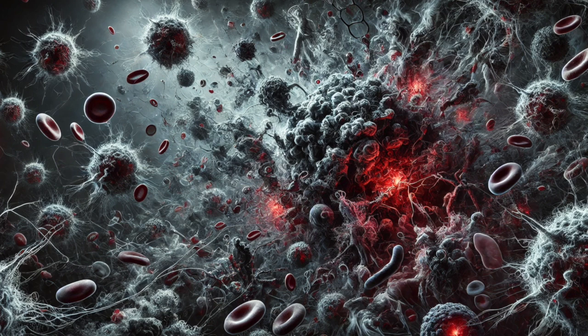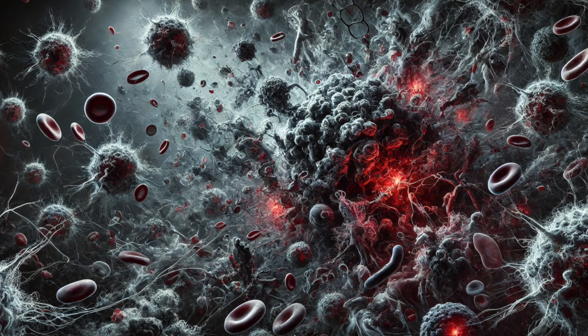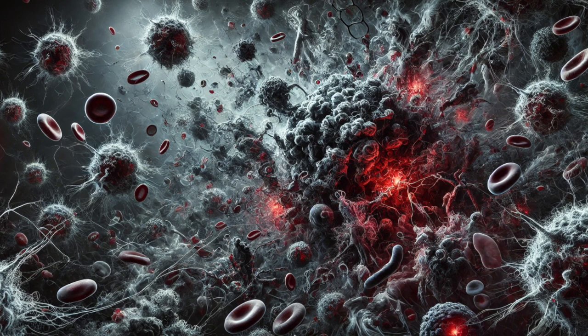Absolutely crucial. This is where they look for evidence of hemophagocytosis, which is the process where activated immune cells, specifically macrophages, start engulfing other blood cells. It literally means blood eating. That's where the condition gets its name from. That makes sense. But our sources also mention that it's not always present in HLH. You're right, it's not a foolproof sign. And it can occur in other conditions too.